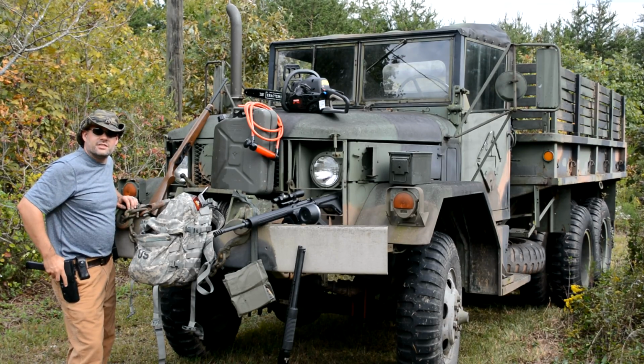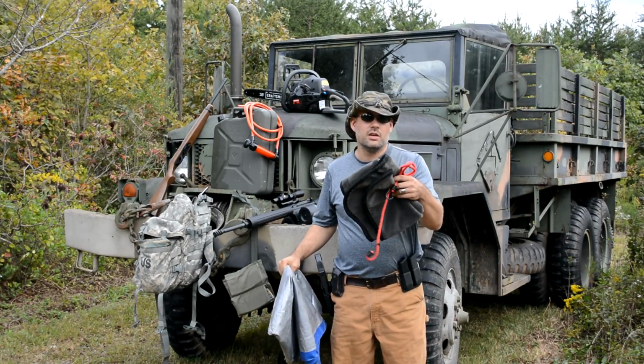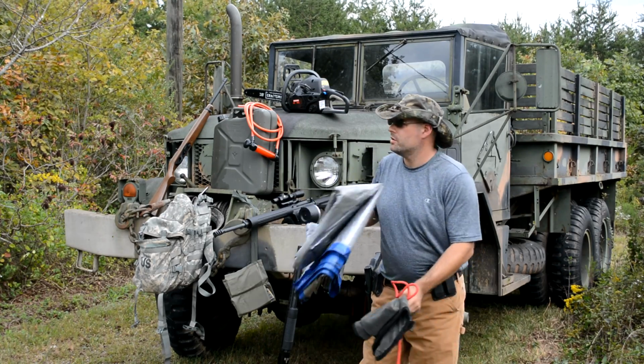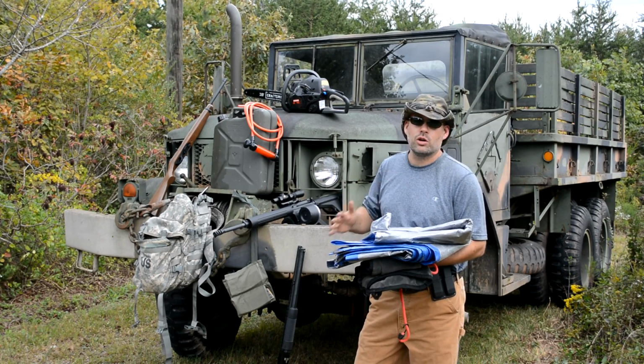Now that takes care of sustenance. Let's take a look at shelter. And now shelter, there's lots you can do with a simple tarp, some bungee cords, a simple thin bedroll, and some paracord. Along with your chainsaw, you can pretty much build whatever temporary structure and make that as permanent as you want.